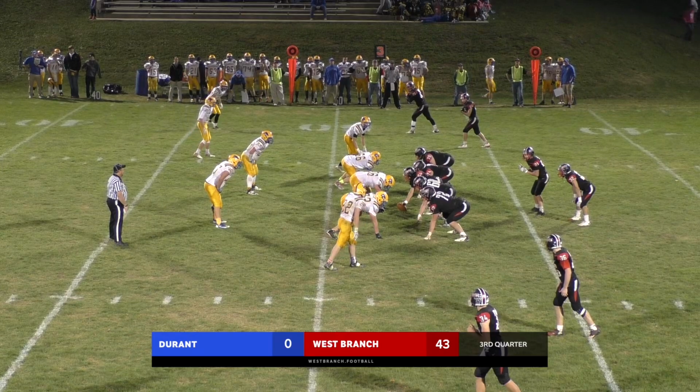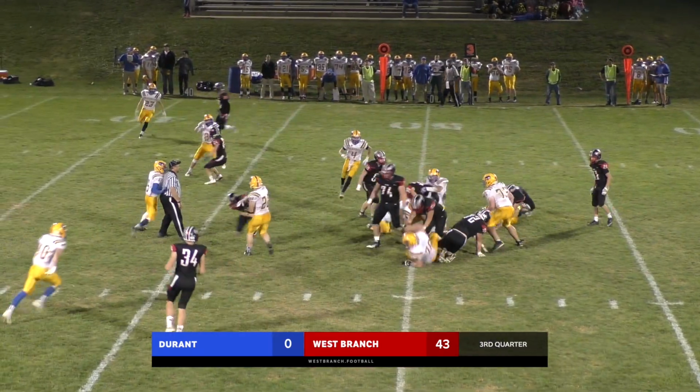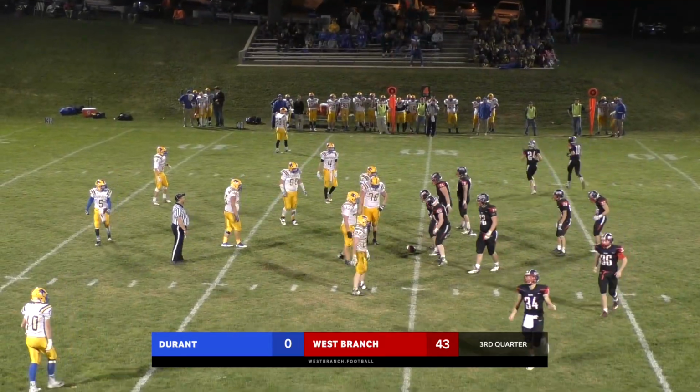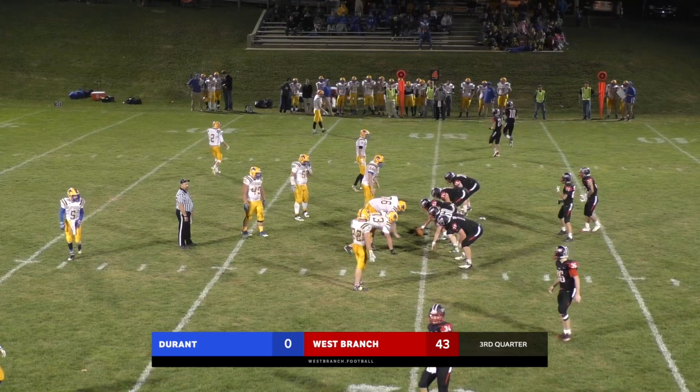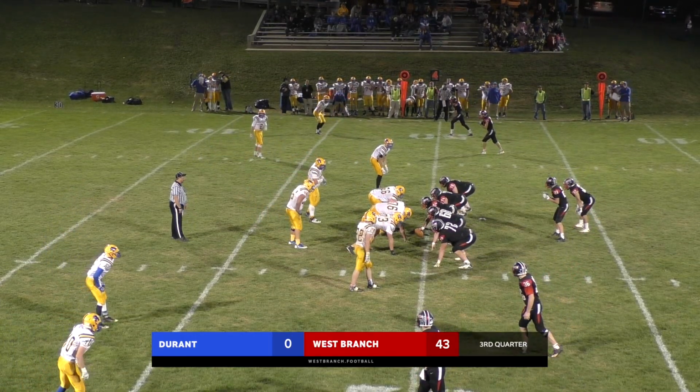Third down and a long 4. There's the handoff to Lennox, and he gets up to midfield, keeping the legs churning, but 2 exactly. Got to get just inside the 48-yard line of Durant. The ball just across midfield.